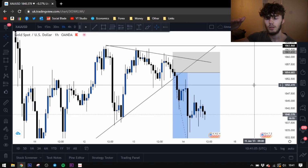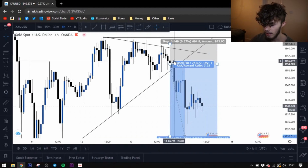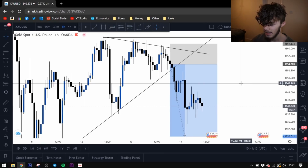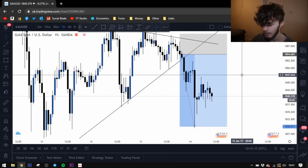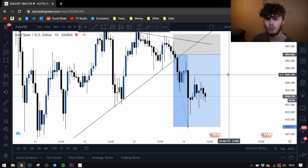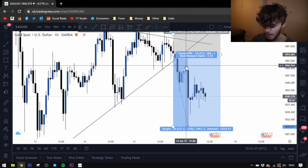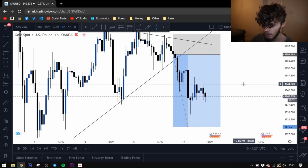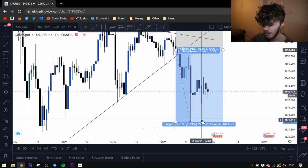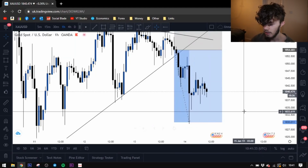Price was coming down from the highs, going up on the lows, and then when we started making these wicks up here, I entered a short position around 1854 area, and yeah, this was a perfect trade. We had no drawdown, straight fell into profit. You know, we pulled back a little bit here, but that's inevitable. You're going to get little pullbacks, and I'll take profit. 1830, beautiful hit to the pip.